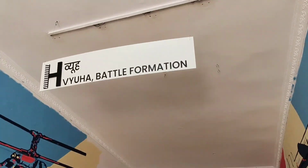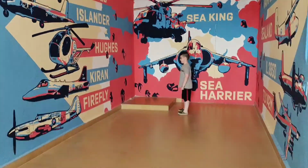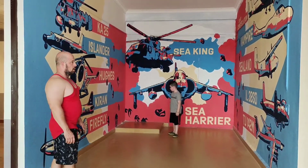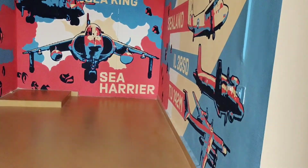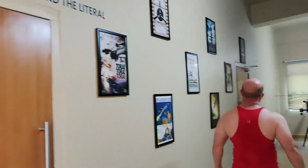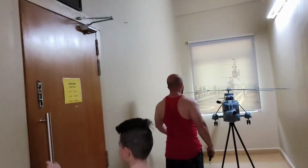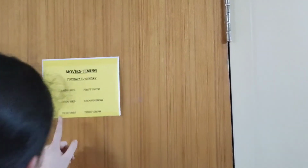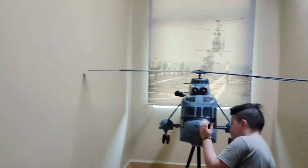They call it the battle formation. Guys, wait, you can't go anywhere. I think this is all locked by the looks of it. I think this is where they do movies. Tuesdays to Sundays. They've got movies playing at certain times of the day where you can come and see some shows. Which is these movies.